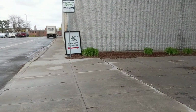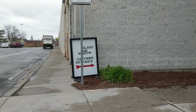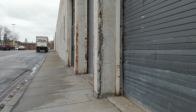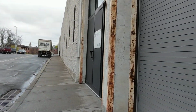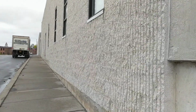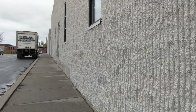Again, this was all just one single department store. And it is divided up into offices and things like that now. So it's good that somebody's still in the building. Kind of nice to see it still be used. But a lot of those have kind of gone by the wayside. So I'm not sure how much of the building's being used, but it's still nice to have some of it used.